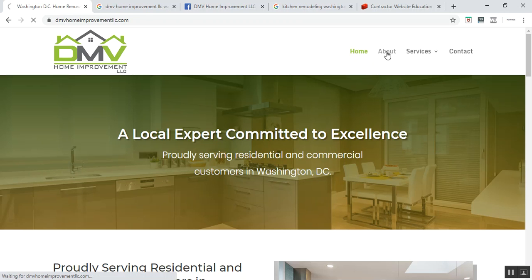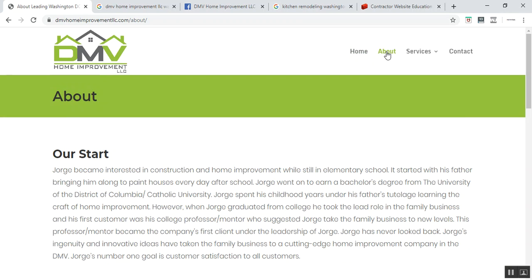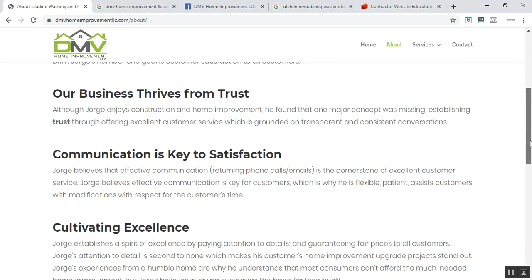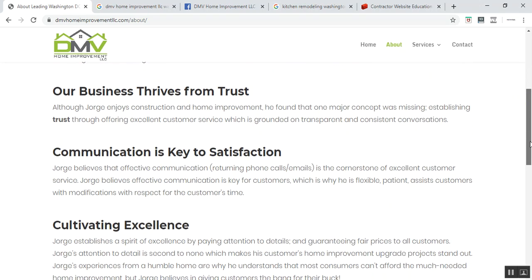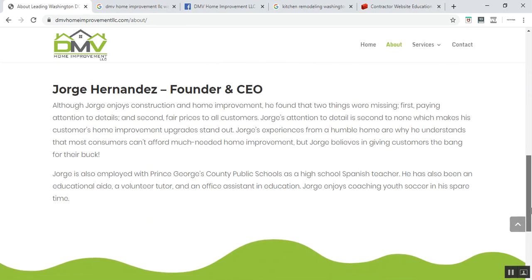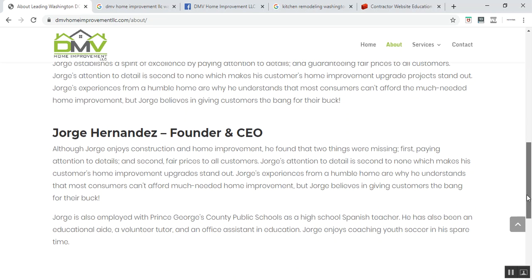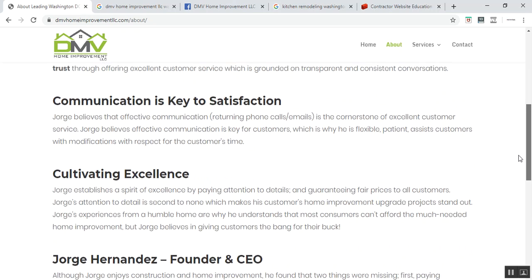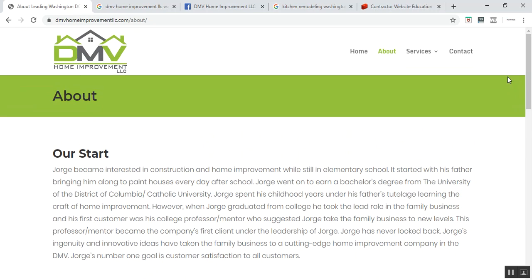Using the About page as a good example, there's a little bit of an introduction on how the owner got started, a little bit about how he feels about making his business thrive and communication being important. But if you notice, there's nothing flamboyant here. We would love to have an image of the owner, a picture of him by his truck or something graphical in nature. But in any case, it is a professional representation of who he is.